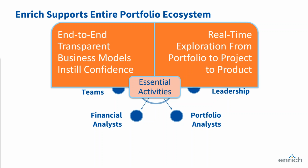In many cases, we've found that this allows the portfolio team to stop building 100-slide, 150-slide PowerPoint decks as backup in anticipation of every question the data consumers might ask, and distill it down to a deck of maybe 20 or 25 slides. This can then be augmented by real-time use of the Enrich Analytics platform or Enrich Viewport to review the specifics of the portfolio.